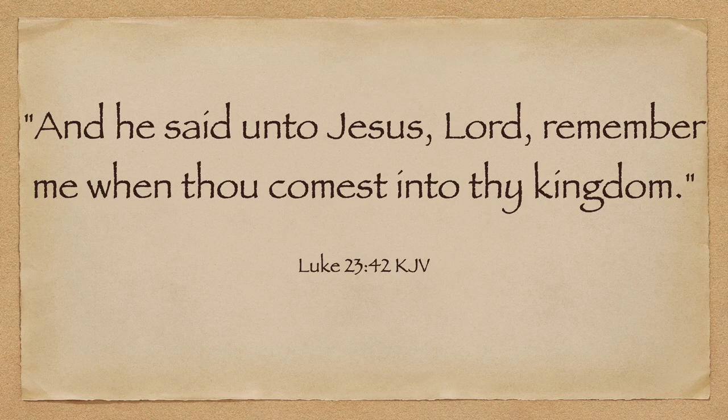Is it the King James Bible? Is it every Bible? Well, look at what the King James says in the same verse. "And he said unto Jesus, Lord, remember me when thou comest into thy kingdom."